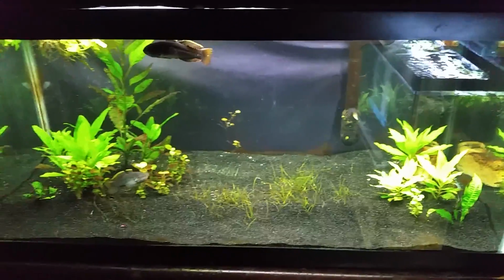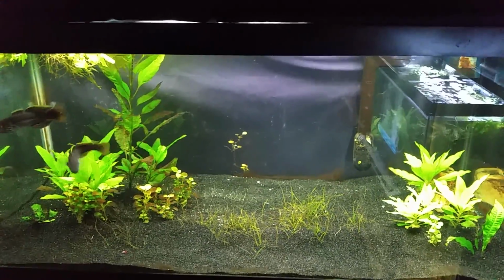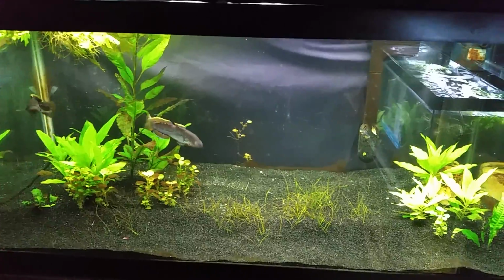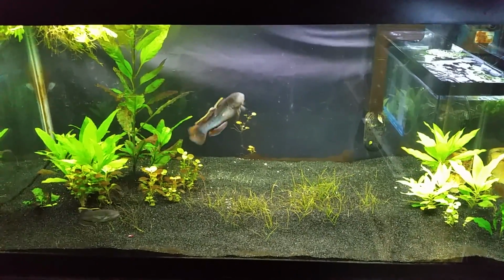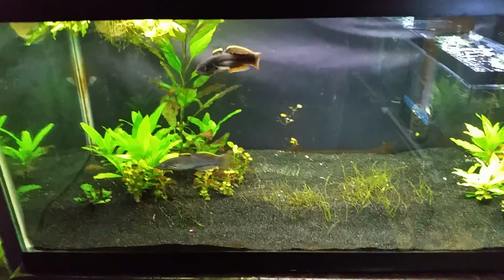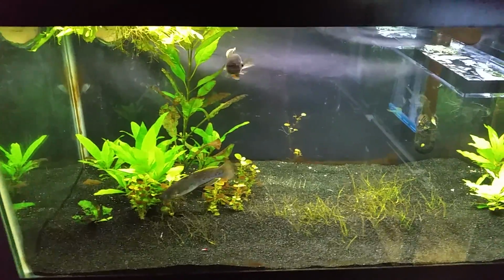You might be able to tell that I removed the pothos plant that was in here and that was absolutely covered in brown diatom algae. So that's gone. That's in the bucket in the other room. That's got the vegetation from the gourami tank in it. That's all in there together because it is still good living pothos plant. It's just got that algae all over it.